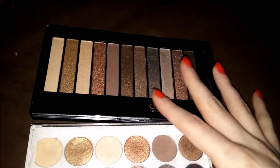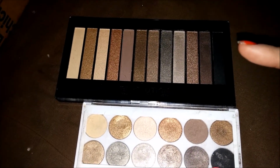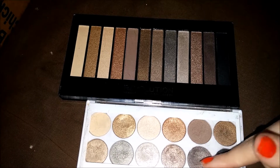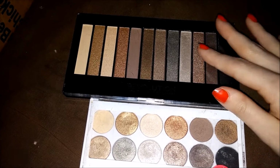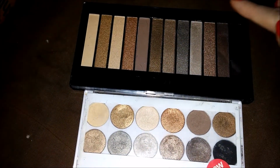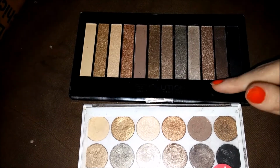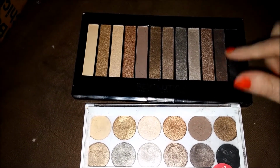But each palette is obviously quite similar. There are a few differences. I'm going to swatch all of these ones and then all of these ones, and I'll write which one's which. So you can see I'm just going to wipe my finger like that along each one and then put it on my arm to sample it for you guys. But I will leave Superdrug, MUA and Makeup Revolution down below.